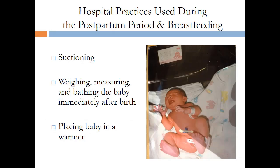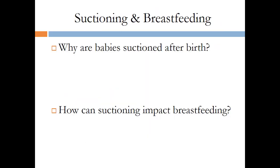Now let's talk about hospital practices used during the postpartum period and breastfeeding. We're going to talk about suctioning, weighing, measuring, and bathing the baby immediately after birth, and also placing the baby in a warmer. So why are babies suctioned? That's right. There's a lot of amniotic fluid left on board. The baby's been in utero for 9 months, swallowing, drinking amniotic fluid. So there's a lot of it.